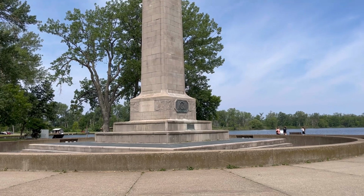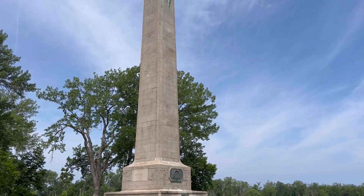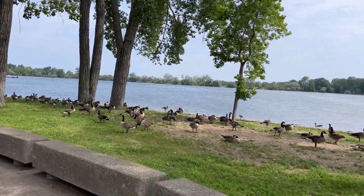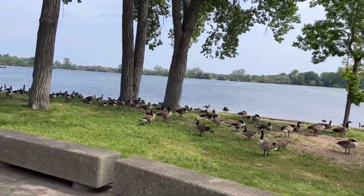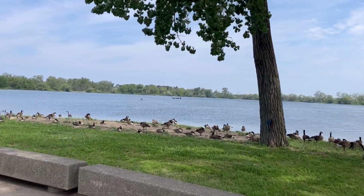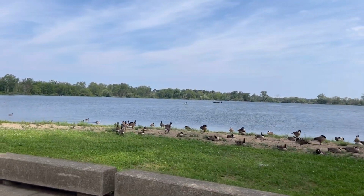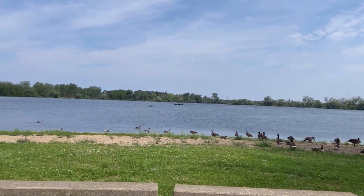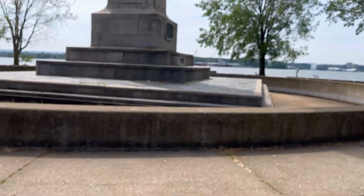We took a better look at the Perry Monument in a previous video, so if you'd like to see the entirety of the Perry Monument, check out the Graveyard Pond Trail video. But this is a quick tour of the Perry Monument area and all the geese, and I just wanted to give you a quick tour of that while on the bike trip because it was just kind of part of it, and then we'll continue on the trail.